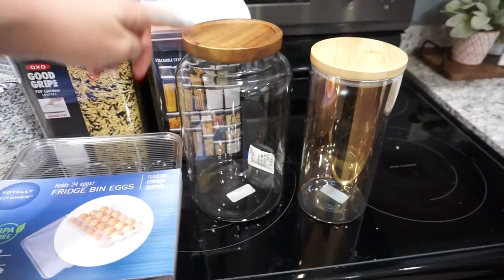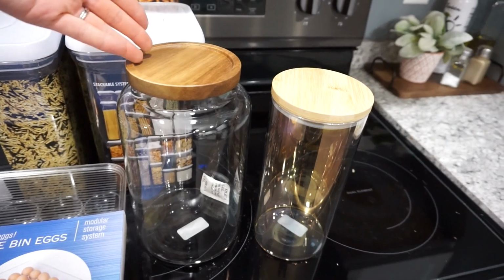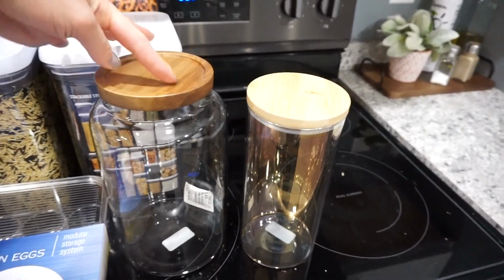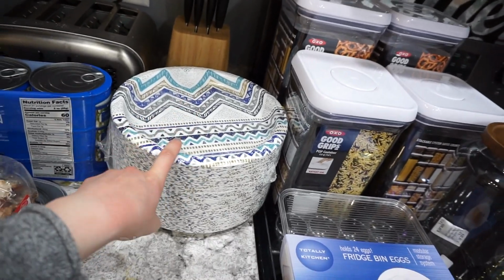And then I also just loved this jar. I'm not honestly sure where it's gonna go. It might go in our pantry or out on the counter somewhere. I just thought it was super cute with this wooden lid on top. And I almost forgot I did get these plates as well.